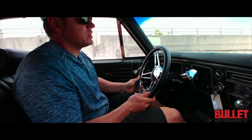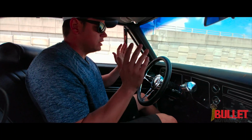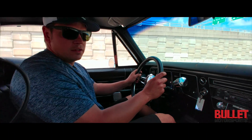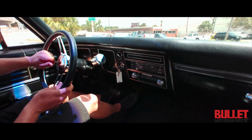Steering feels very precise. All the bushings are new. Steering is going straight. Let me push the brakes real quick. Braking is precise. It's not pulling from left to right. So overall, it's a really, really nice car. I think this is a great car show piece. So we're taking the corner now.